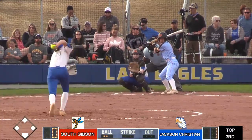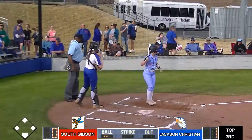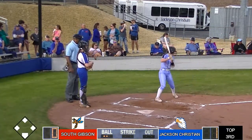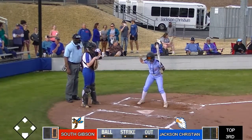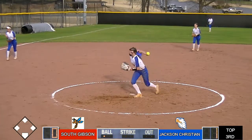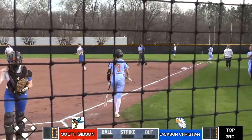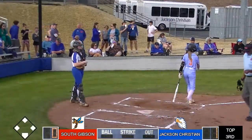Richardson's ready, comes to the plate. And I guess the umpire said that one was inside a little bit. Interesting. Thought it might have grabbed a little bit of the black edge of the plate. And we remind you, we're in the third inning, and here's a ground ball. Great play by Richardson. Goes up, gets it, juices one over to first, and she had a little juice on it. 1-3 for the second out in the inning.